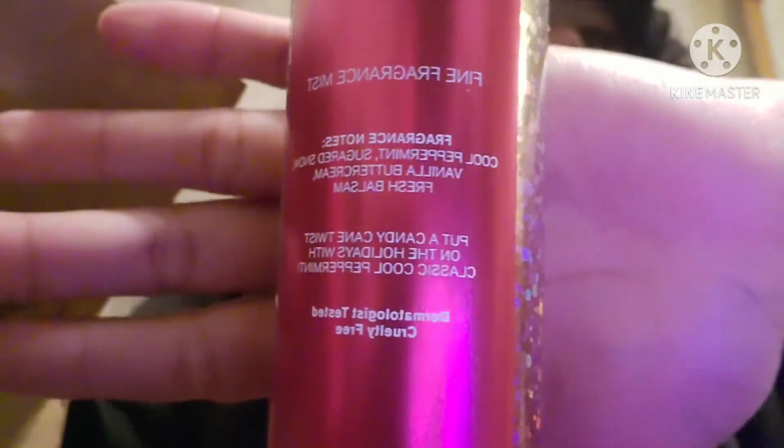Can you see? I don't know if it's focusing. The notes in Dahlia. That's a nice name, Dahlia. She sounds like a southern belle, Miss Dahlia. Is velvet dahlia petals, crisp pear, praline musk, and whipped tonka bean. I like tonka bean scents.